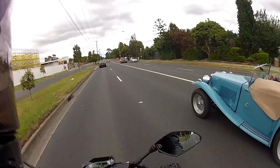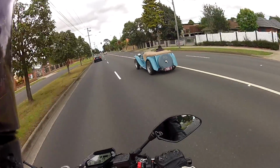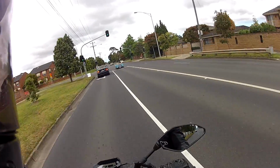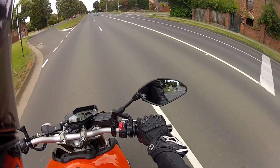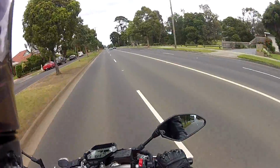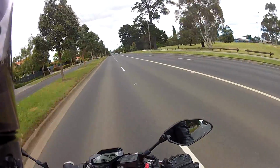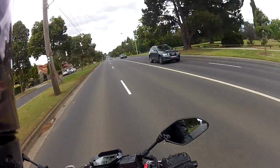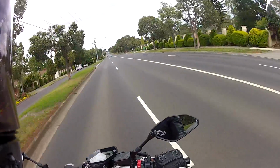Ergonomically, this bike is very upright. The bars are really close to the seating position. I'm sure you'll be able to change that with some different bars at some point. But I'm finding it quite comfortable. I'm getting used to it now. It felt very, very upright when I first sat on it, but within a couple of hours, I don't notice it now. It feels very similar to pretty much any other naked bike.